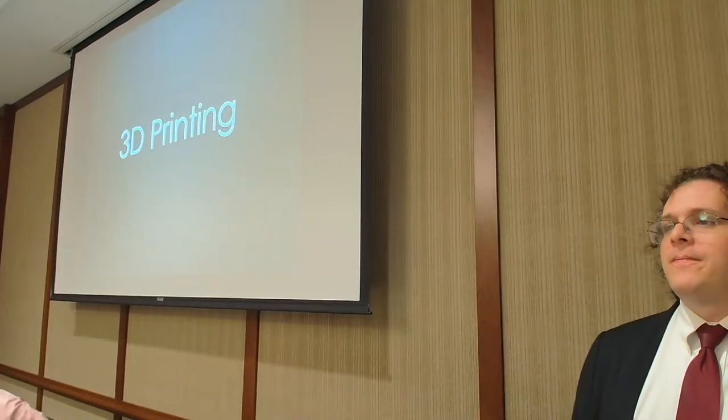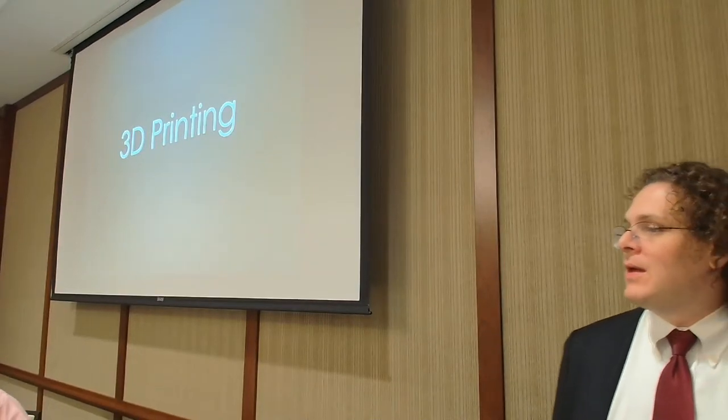So first off, 3D printing. You ever use it before? Yeah, what'd you make? Rocket, okay. But yeah, I've also made a rocket ship. Is this like a Huntsville thing with rockets? No, I'm from Georgia. You guys are not helping. Anyone else? Non-rocket? All right.